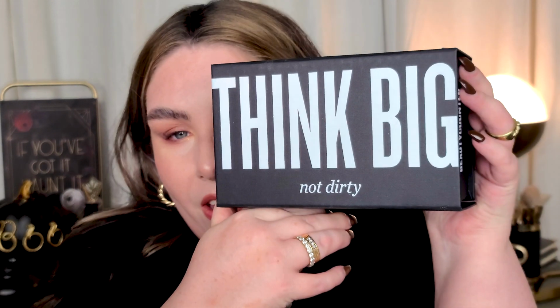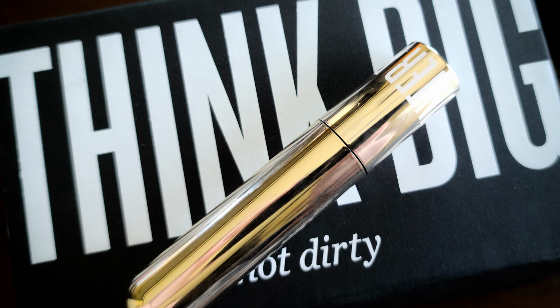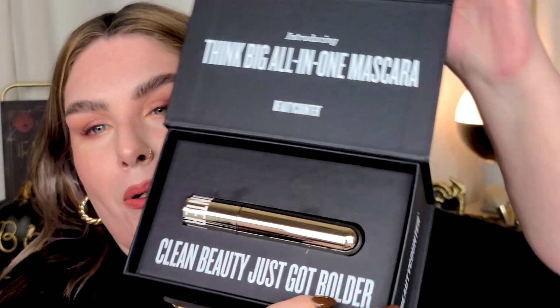So we're going to be testing out this from the Beauty Counter. This is the Think Big, Not Dirty, it says here. Really cute box, Velcro shut. I'm keeping this box, it's great storage. Think Big All-in-One Mascara. Clean Beauty, just got bolder. Okay. So this is what we got here. It's supposed to be like an all-in-one, good stuff type of mascara. And this box is recyclable, it says. Cool. But I'm going to keep it because I'm going to upcycle it. This is a great, like really nice box. I get excited about nice boxes, okay?